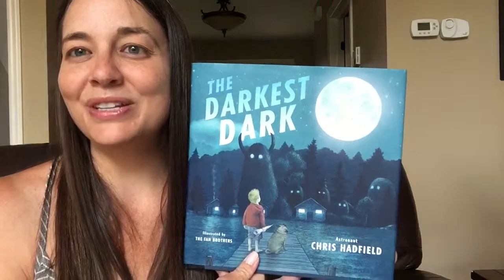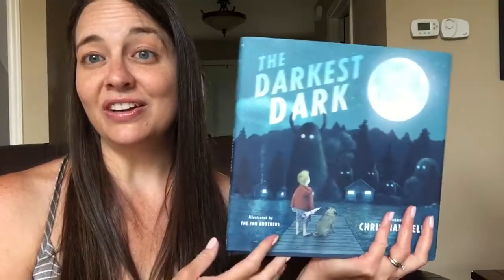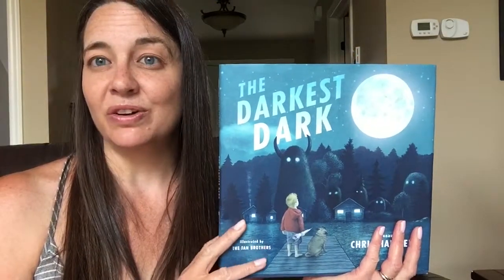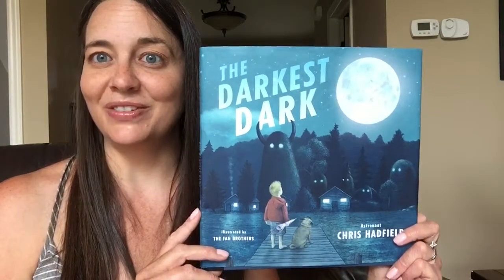So this is going to be a really special book to read during our space theme. If you have a younger group, you'd need to paraphrase a little bit to make it a little bit shorter for them, but I would say this book is perfect for 3 to 5 year olds.